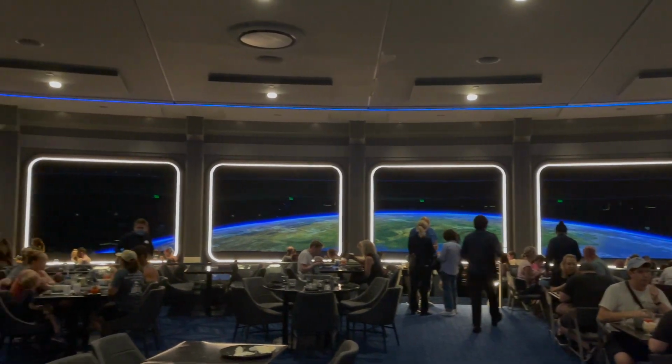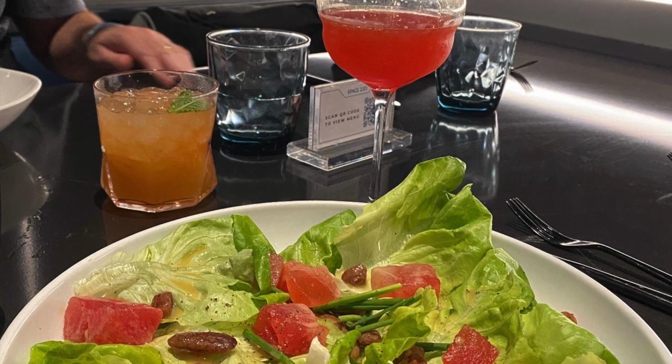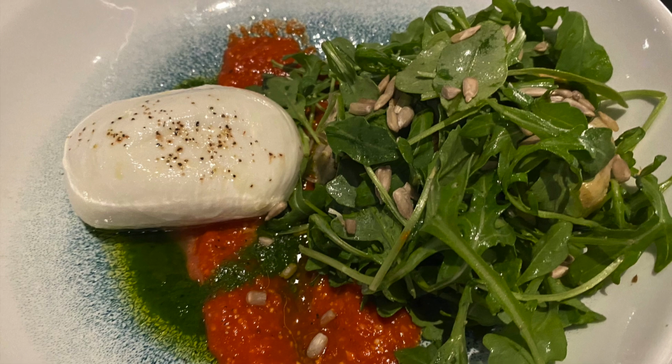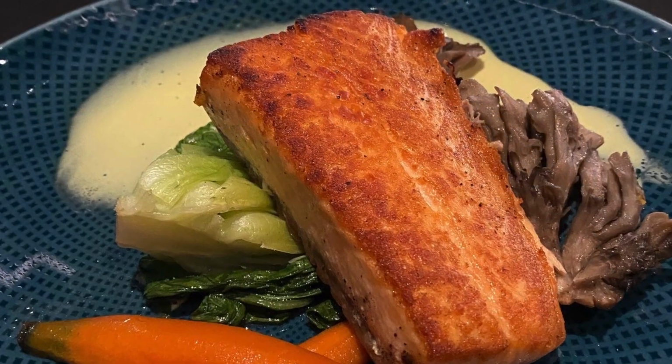This restaurant is open for both lunch and dinner, and they're both a prix-fixe dining experience, with 2 courses for lunch or 3 courses for dinner. Going along with the theming, this restaurant offers some unique and fun cocktails, appetizers, entrees, and desserts, as well as some zero-proof sippers for the kids.